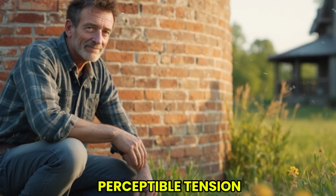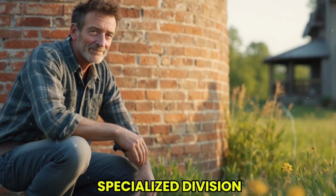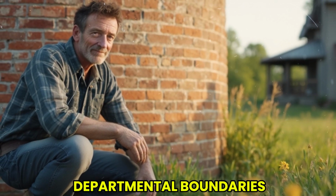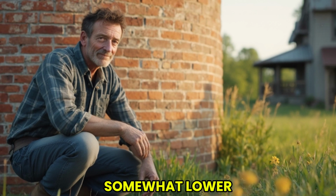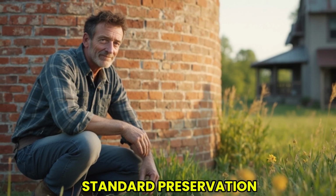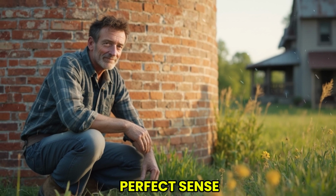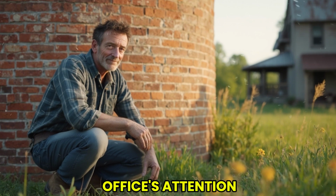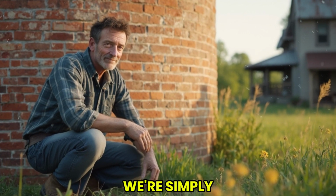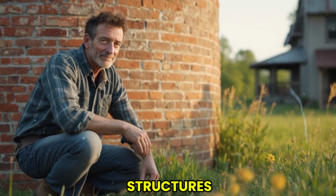A barely perceptible tension appeared in Mercer's composed demeanor. "We're a specialized division working across departmental boundaries. Given the sensitive nature of some historical technologies, our office maintains a somewhat lower profile than standard preservation agencies." Dr. Harper nodded, as if this explanation made perfect sense. "Of course. And what specifically brought your office's attention to the Caldwell Farm?" "We're simply conducting a standard historical documentation project on period agricultural structures."